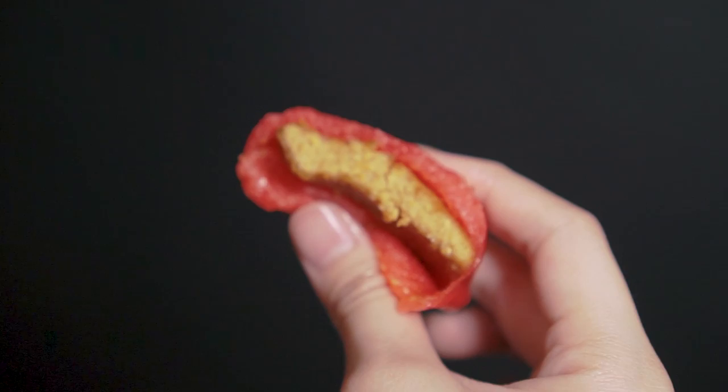The skin is extremely stretchy. I wouldn't say it's chewy at all. And it is well complemented with the filling, which is very simple. It's really coarse peanuts and sugar. This is a very nostalgic flavor to me.